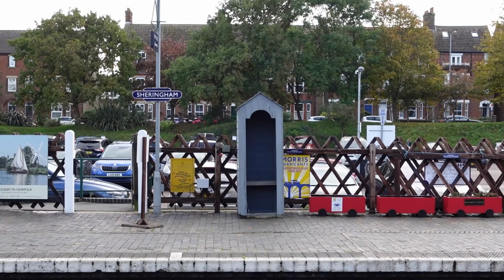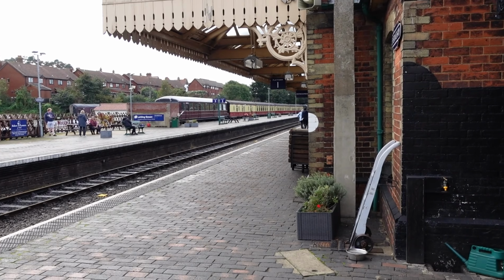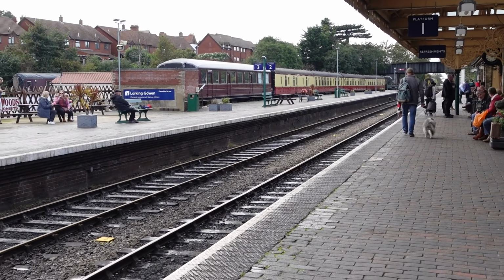And of course, I can't come here without also going to the heritage North Norfolk Railway platforms. You know, it'll probably actually make a pretty decent pointless journey. One that involves a heritage line, you know, from like main line to heritage, Sheringham. You never know, you never know.